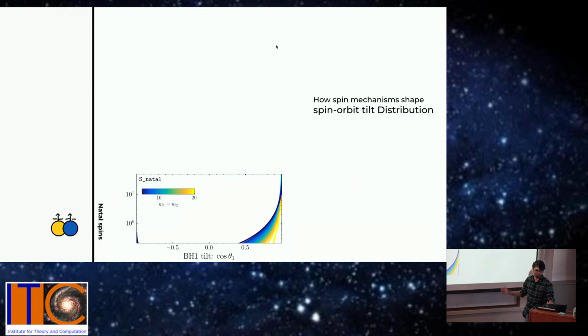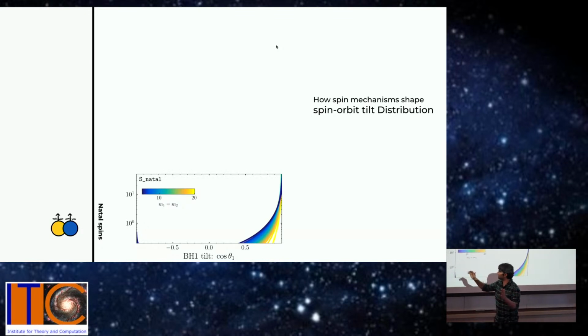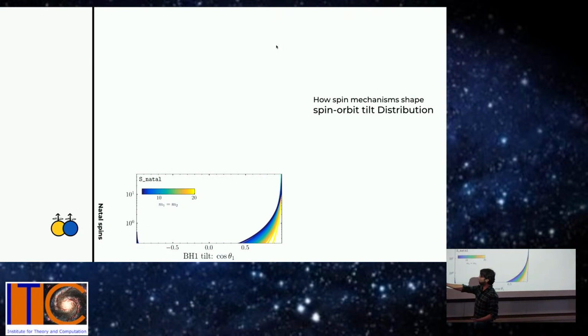But what does this mean for what LIGO Virgo is going to see? For example, first of all, let's look at what the popular model is, which is the black hole or neutron star.